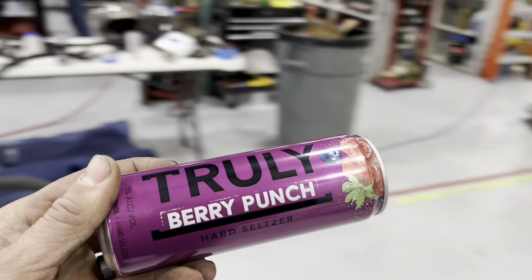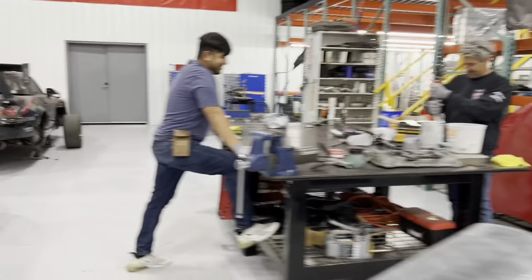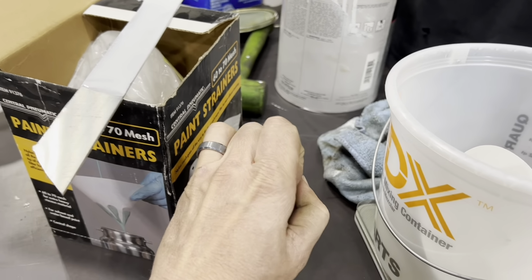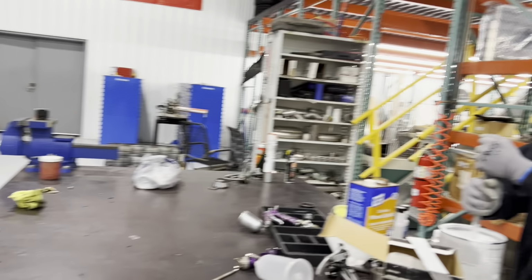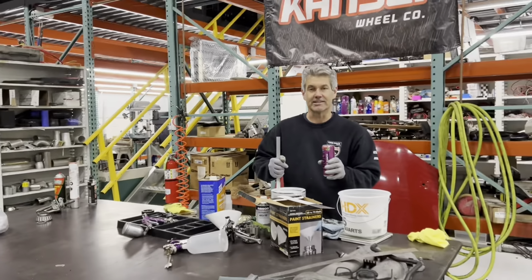I think you're a Berry Punch kind of guy. You like Berry? I'm a Berry kind of guy. Yeah, all right. There you go. It's not a wine cooler, but I'll take it. We're getting there. Yeah, that's kind of my age, wine coolers.